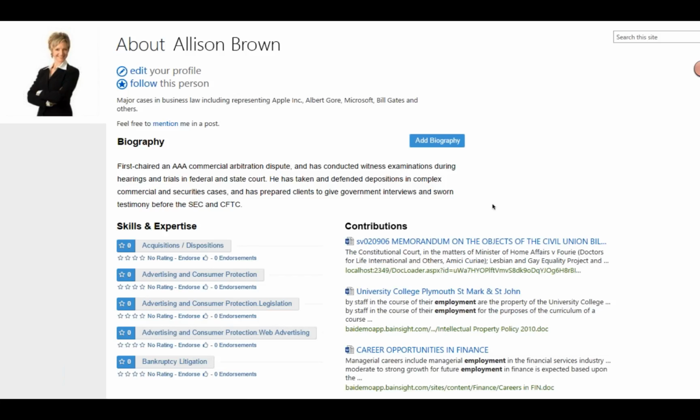But what we wanted to show on this one is, if we go to the next slide, what we've actually taken is the SharePoint profile store, and we've enhanced its capabilities and really brought the two worlds together. We've pulled that biography and skills expertise directly from the firm directory, but we've taken that query that was previously done and executed it against contributions. So if I was looking for bankruptcy, or in this case employment law, I'm going to go to Allison Brown's profile, and I'm going to see right on there what she's contributed in that area. So, speaking to verifying her expertise.